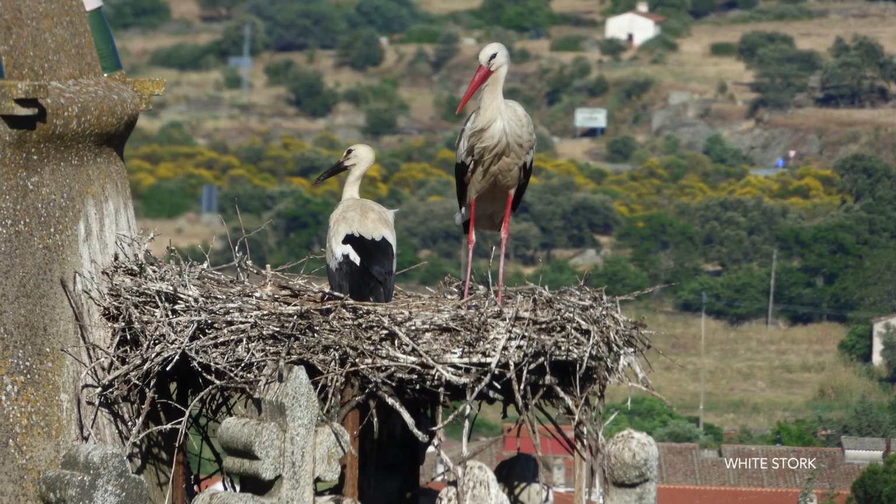Nesting white storks on buildings are always a wonderful sight to see, and something I will never get tired of. House martin, crag martin, swallow and red-rumped swallow were also present, with spotless starling and black redstart in some areas.